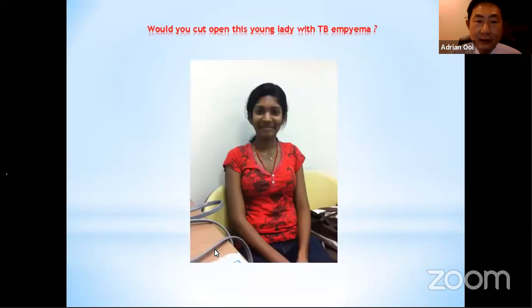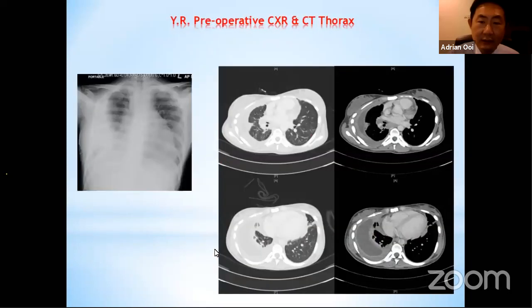Now, this is a lady who came to me when she was 12 years old. She was pre-puberty, and unfortunately she had TB and stage 3 empyema. Do you want to do a full thoracotomy on a 12 year old girl? No, you don't, right? And you look at the CT scan here.